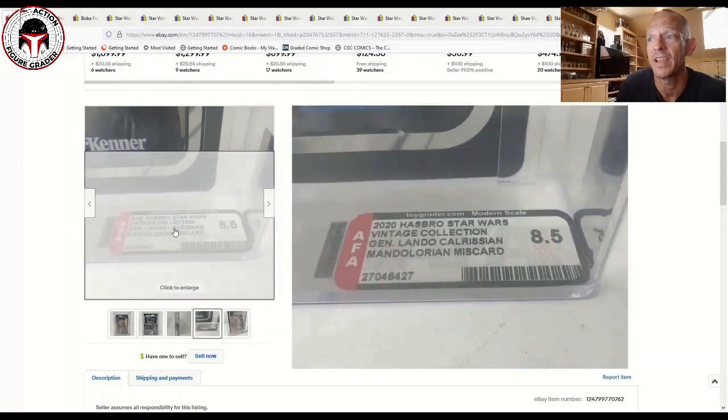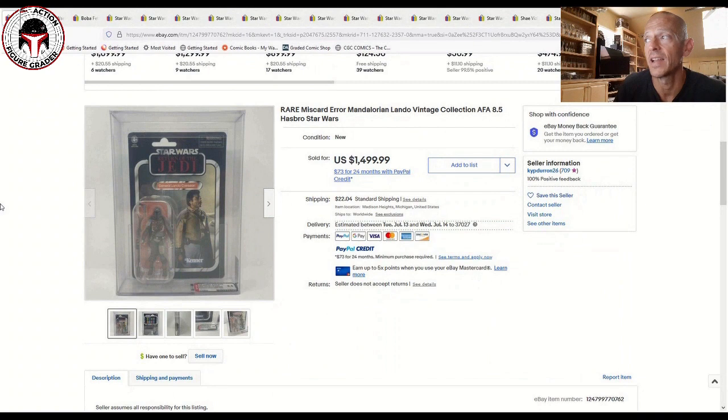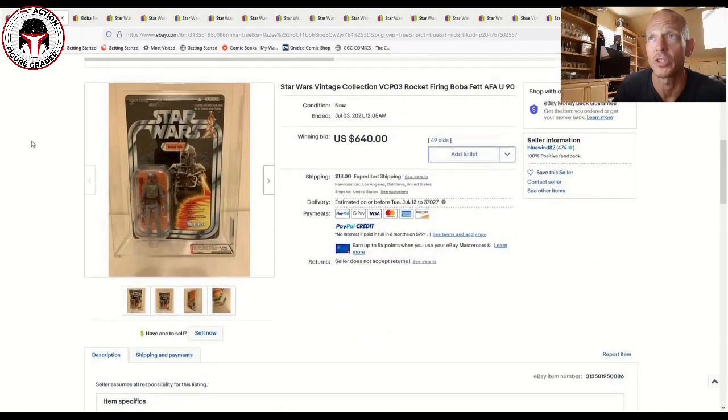This had an archival case and was graded 8.5 on the modern AFA grading scale. Mine is a CAS 90 with 3-tier grading, but a really nice item. And like I've mentioned in past videos, I've only seen, I think, 4 others like this, and this is probably one of them. He either got it on eBay or he got it in a sealed case and then got it graded and then resold it. So $1,500 is the new number there for a graded Miscard, and I thought that was an interesting data point. So thank you again to Todd and Ben for the market data information.